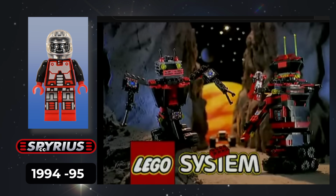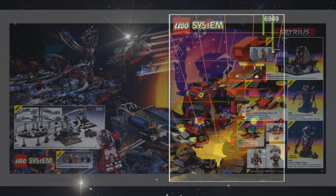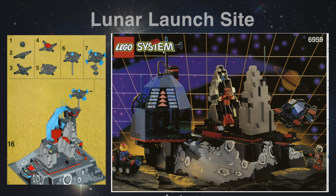See you, Spyrius! And we'll take a look at the big clumsy monster, the Robo Guardian. I guess he needs to be reprogrammed. These catalogs are really great. They give kind of an idea of how the theme was envisioned interacting with other themes. Really great playability here. And they had their own launch site to send things in the outer space.